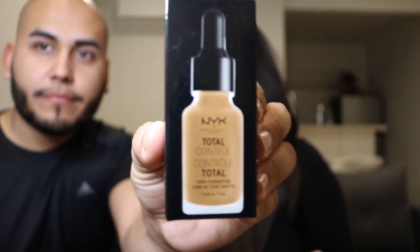We literally went to Target just a few minutes ago to get his foundation and concealer. I don't know if it's going to be his perfect match, but let's hope it is. Let's try. We got the NYX foundation. This is actually the one I use, too. No, clearly not that color. I use this one, guys, but I also use the Born This Way. And then I got him this concealer. I'm so scared because I don't know if these are his correct shades, but we're going to find out.